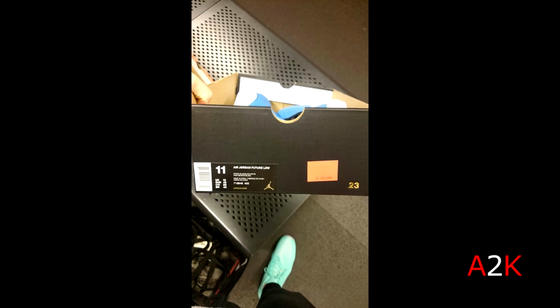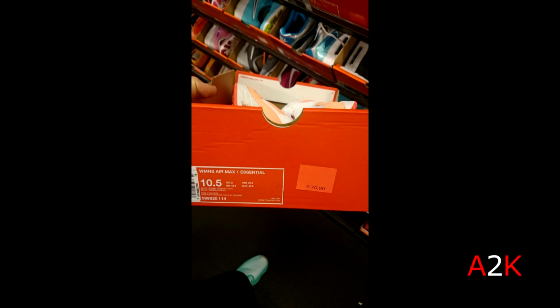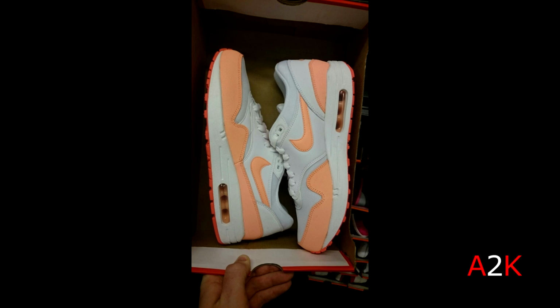And then a first pair of Jordan Future Lows. It's the first time seeing the Jordan Future Low in the Nike outlet, and this blue colorway is definitely not the ugliest colorway at all. So 75 bucks for those. And then a pair of Air Max 1s again, a women's shoe in a size 10.5, so pretty big size for women's. These were 75 bucks as well, but a clean colorway. White with a kind of mango color-ish.